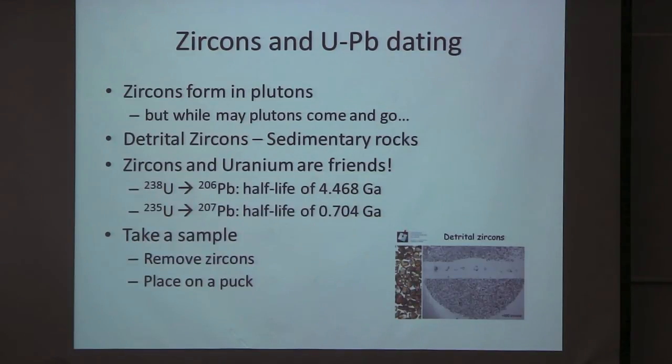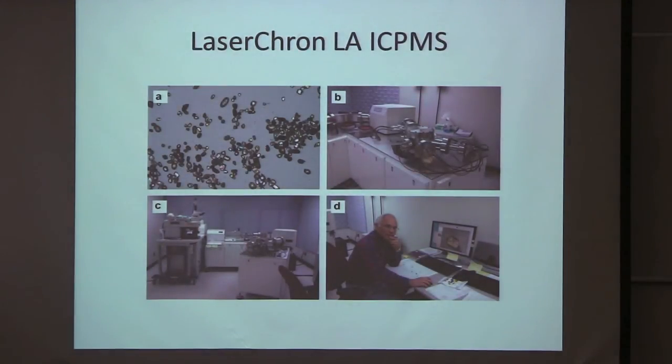You take out the zircons. Happily, the zircons are extraordinarily dense, and they're about the densest minerals in a rock that are not magnetic, so eventually you get them out. They're placed on a puck, just like this one here. We go to the lab, in this case LaserChron, which is in Tucson, Arizona.